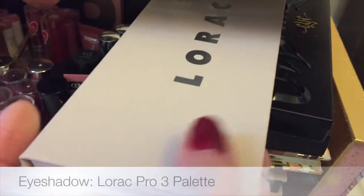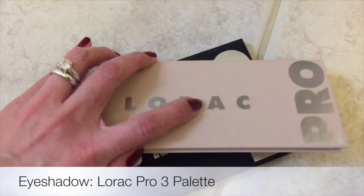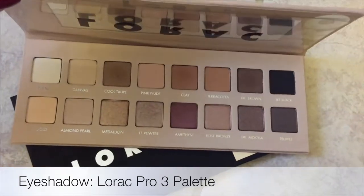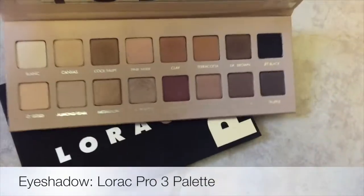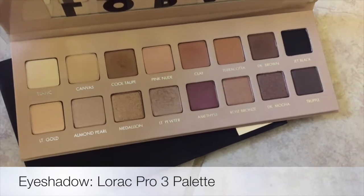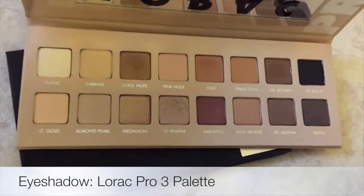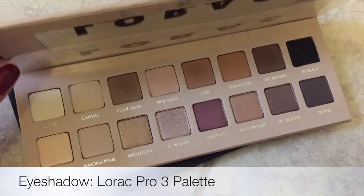But of all of these, I think I would pick my Lorac Pro 3 palette because it has colors I could wear every day, and it has a good combination of mattes on the top row and shimmers on the bottom row that I can mix and match and use. That color there that's looking very purple is not that purple. The amethyst color is not really that purple in real life. It's a little more subdued, which will allow me to use it more often.